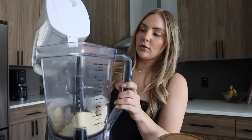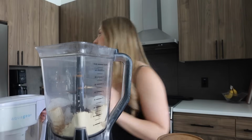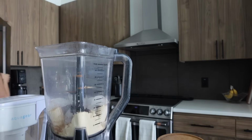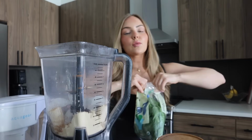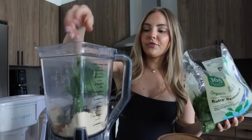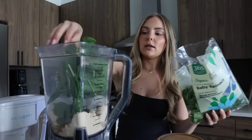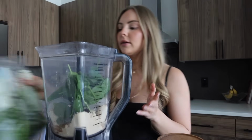And then for my liquid base, I'm just gonna do some water. I also feel like I should add some spinach that I bought. Spinach has really good fiber and it makes this more filling. You can also freeze your spinach and add it into the smoothie because it's kind of good when more of the ingredients are frozen.